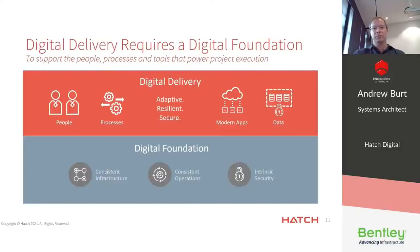So from a digital delivery technology point of view, what do you require? Digital delivery requires a digital foundation. You've got to have the right foundation to support the people, the processes and the tools that power project execution. So some of the key areas of digital delivery is our people.